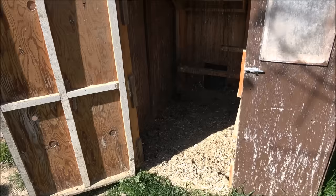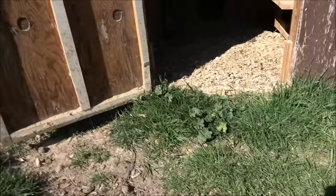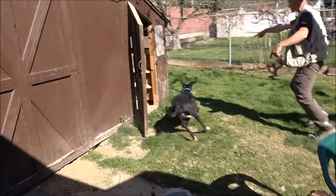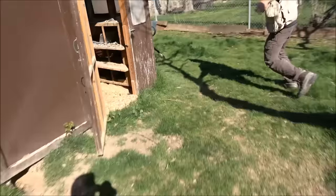Our first rat already. Is she in or is she underneath? I think she's underneath. You could go watch that corner again. Okay, something runs off the back. Oh, she's got another one. Oh, get it! Good girl!